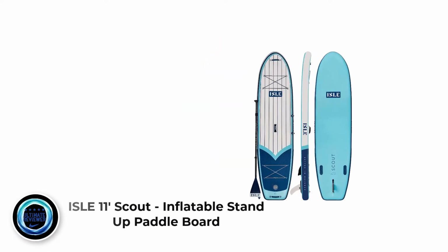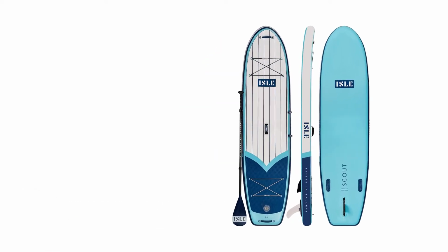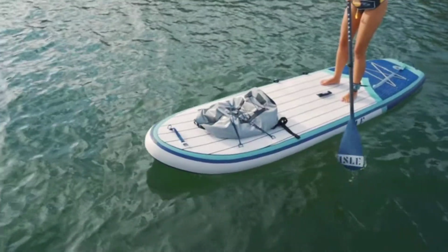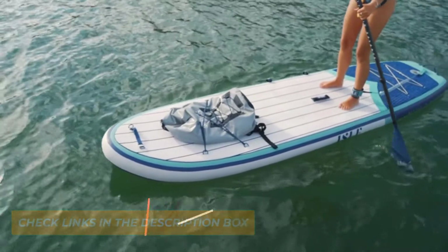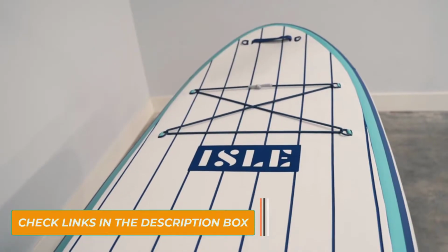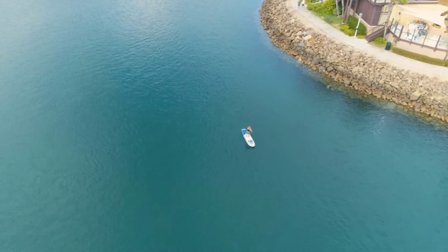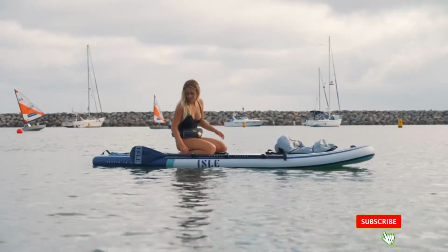Number 1. AllAround Scout Inflatable Stand-Up Paddleboard. Extra wide and super stable, this AllAround Tech stand-up paddleboard is a perfect platform for SUP yoga. Yogis can strike all kinds of poses on it comfortably. This paddleboard even has a bungee cord on the side for securing the paddle, so it doesn't drift off while you concentrate on yoga. The only extra you may want to add is an anchor.